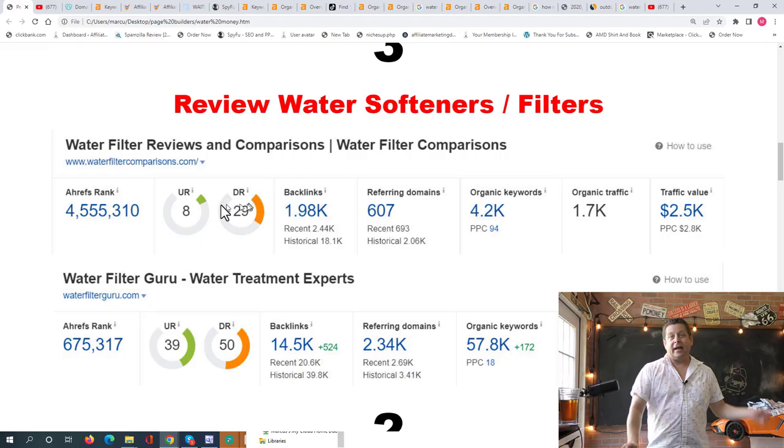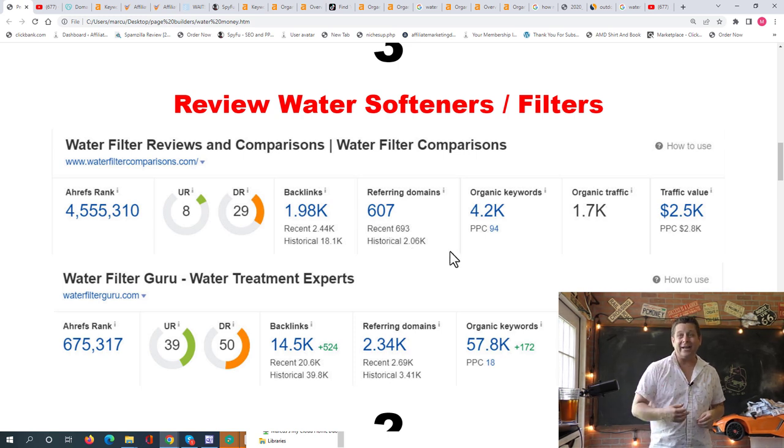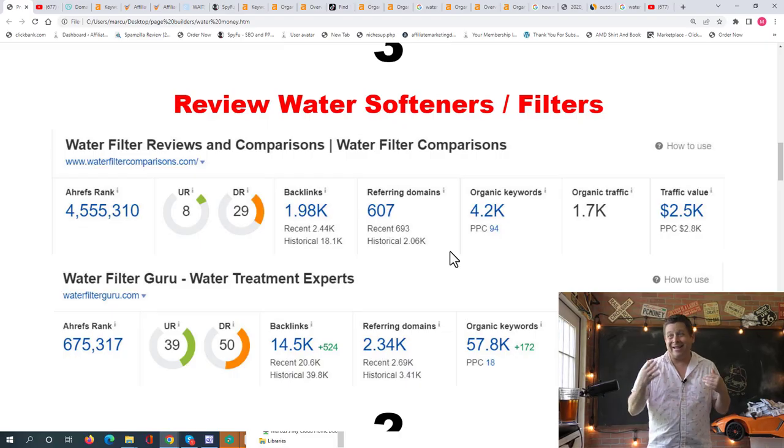This is a lot like method number four, only instead of reviewing water bottles, you're gonna actually review the softeners and filters, which cost a lot more, and it's gonna make you a lot more. Here's a website I found that's comparing different water filters. He's got 4,000 keywords. He's only getting 1,700 visitors a month, and we already established this traffic's pretty easy to get, and he's making like $2,500 a month or more.